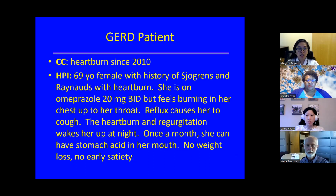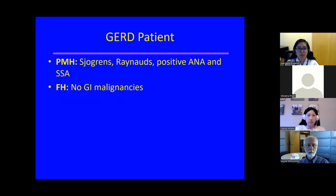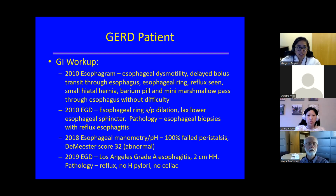And once a month, she can feel like she has stomach acid in her mouth. She's not having any weight loss. She's not having any early satiety. And so here's her other past medical history. There's no GI malignancies. Even before she's seen me, she's already had workup from her rheumatologist. In 2010, she had an esophagram that showed some esophageal dysmotility. And then she had an esophageal ring and reflux, but a small hiatal hernia, and the little pill and the mini marshmallow could pass pretty well. And then after they got that esophagram, they did an EGD and they dilated her.